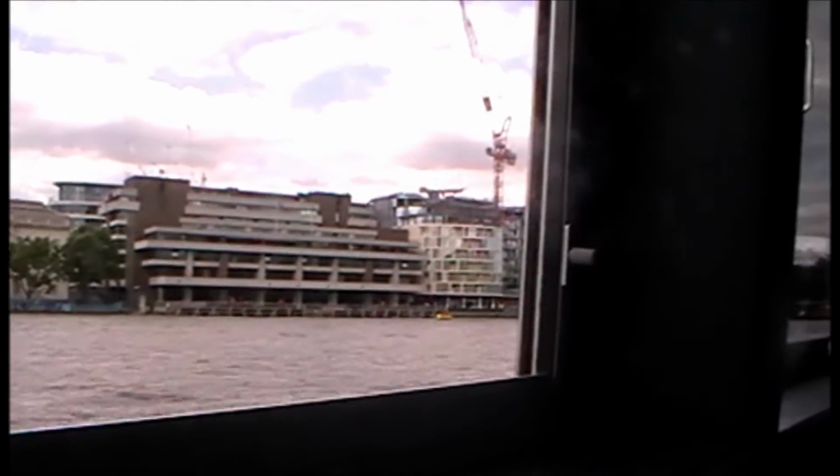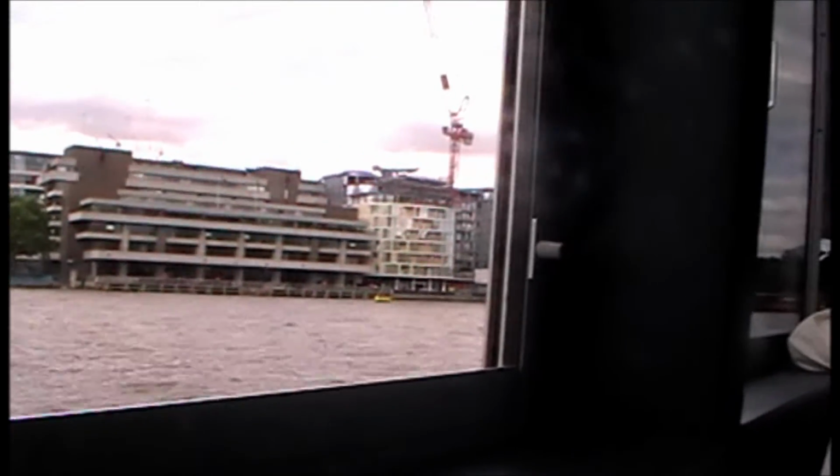Now you will notice this rather large warship in front of us. This is the HMS Belfast. This is the 11,500 ton cruiser. It was the largest cruiser in the British fleet during World War II. It participated in the Russian convoys, D-Day and the Korean War. Those guns at the front there, they can fire up to 12 miles.